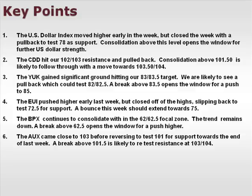The AUX came close to 103 before reversing to test 101 for support towards the end of last week. A break above 101.5 is likely to retest resistance at 103, 104.